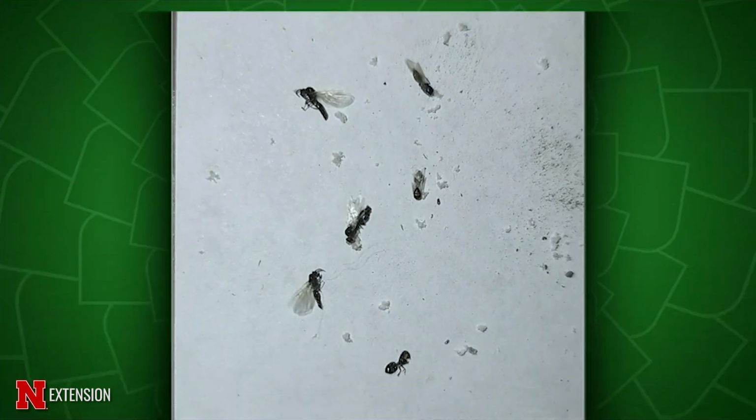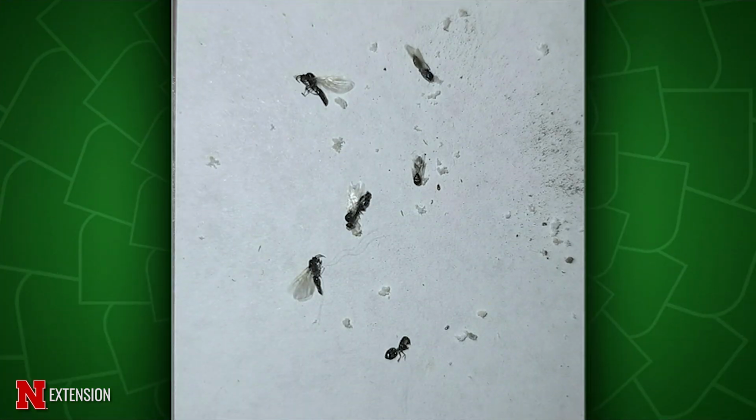You have one picture on this one, Jody. This comes to us from Wahoo. She had one of these in the house, and then it was a trail of what she's calling white and brown pellets. She thought they were ants. She set borax traps. That didn't work. What is this? Okay, so these are ants.